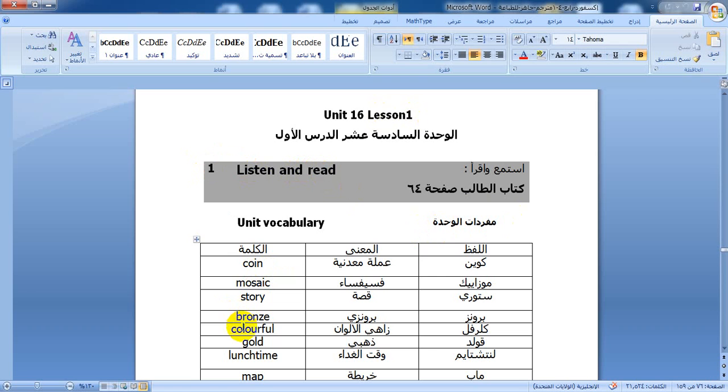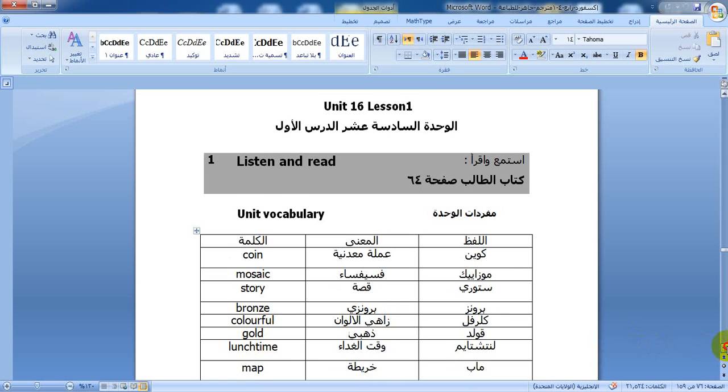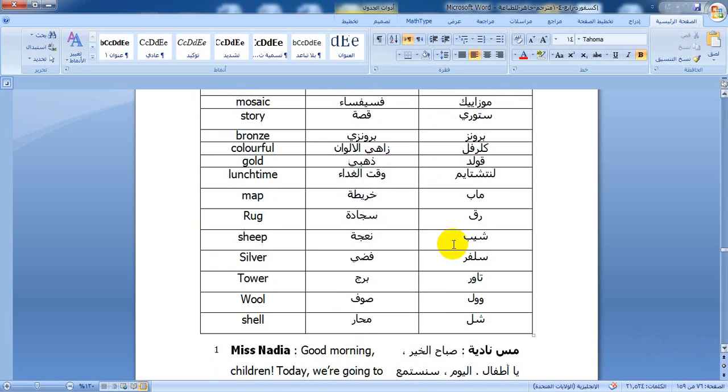Bronze, colorful, gold, lunchtime, map, rug, cheap, silver, tower, wall, shell.